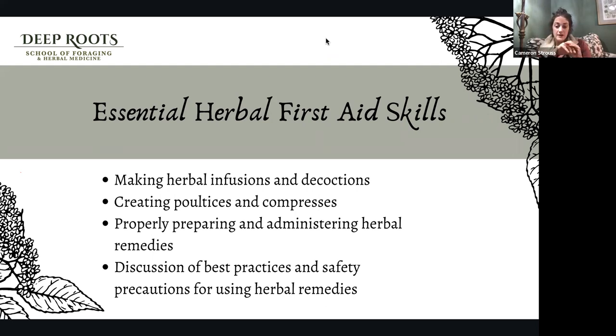Properly preparing and administering herbal remedies. We've kind of talked about the importance of dosage, frequency, and then knowing how a plant is metabolized so that you're utilizing it properly. Putting it up your nose, if it's a topical anti-infective, great idea. If it's a systemic anti-infective, you can take it orally. That's great. And then always be careful and cautious about utilizing herbal remedies.